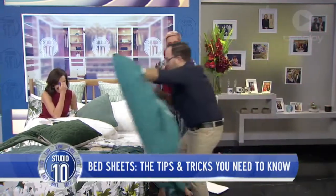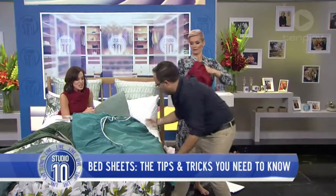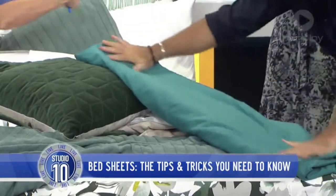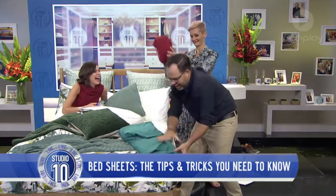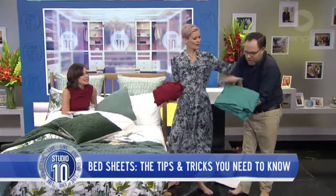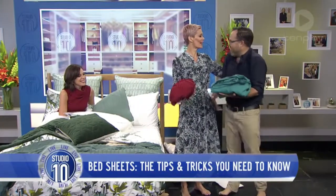Now you lay it on top here. She's doing well, isn't she? Fold this one third. Fold this one third. Fold this one third and fold that one third. Oh, look at that. And you've ended up with a nice flat sheet.